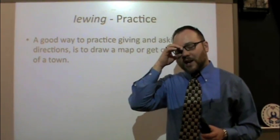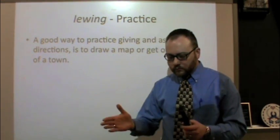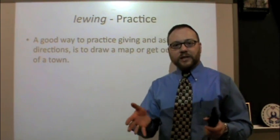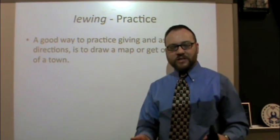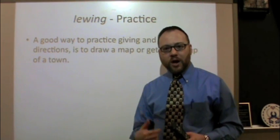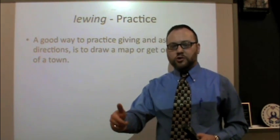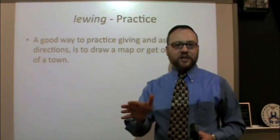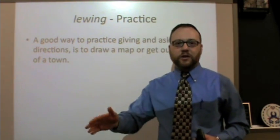And then what I do is I have them partner up, and if I drew my map and my partner's Billy, Billy looks at my map that he's never seen before, and then I ask him, how do I get from my house to the church? And then Billy would walk through the map, essentially telling me how to go. Go straight ahead here, turn left here.